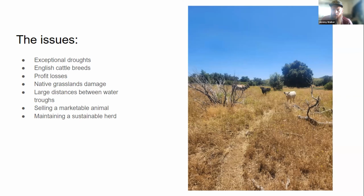Selling a marketable animal, that's been the biggest struggle, right? The Rauramiri criollo cow, although they use our land a lot better, it's not necessarily marketable. If we're going to stay in the beef market, for us, selling to the traditional beef auction or traditional paths, straight criollo wasn't necessarily marketable. So we had to figure out, how can we make this marketable?